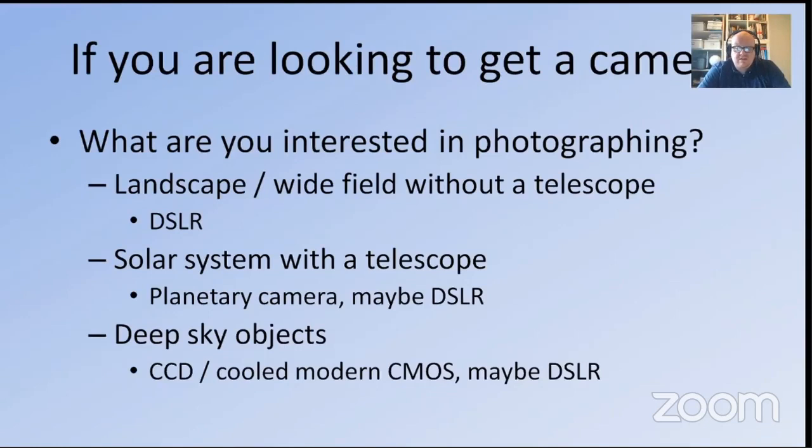Or if you're interested in the deep sky objects, nebulae, galaxies, planetary nebulae, clusters, then you'd be thinking about doing much longer exposures, and you'd be wanting something like a dedicated CCD or a cooled modern CMOS camera. But again, a DSLR is an excellent tool to get you into deep sky objects.